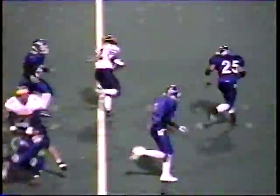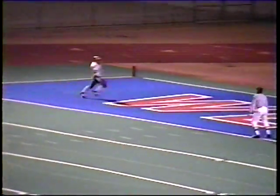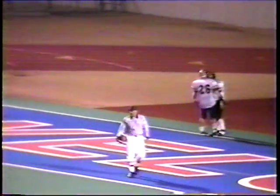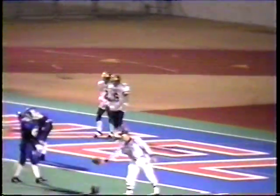Dembski on the keep, cuts it back, 35, 40. It's a foot race against Hammonds. 40, 30, he's history. Jim Dembski goes the entire way, 77 yards. No laundry on the field. Touchdown Cavaliers. 2 plays, 84 yards. Possibly to put the football game away. We shall see.